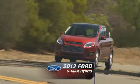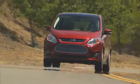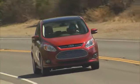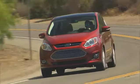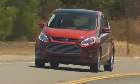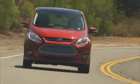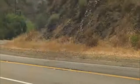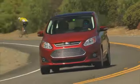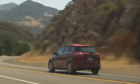It's rare when we consider Ford to be an underdog. But in the unsettled landscape of hybrid and electric vehicles, they've only just begun to get serious during the last few years. And so, in the spirit of this new frontier, we headed out west to Southern California to see if the 2013 Ford C-Max Hybrid is a true futuristic road warrior.